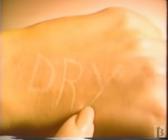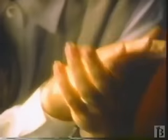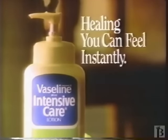I hated them. I actually hated my hands. They were dry, so rough and dry. When my hands become my own worst enemy, I take care of them with two of these. It's Vaseline Intensive Care Lotion. It's more than just an ordinary lotion. Its unique therapeutic formula begins to relieve and heal my dry skin instantly. Yes, instantly. And that's a relief. Feel your hands. Do you hate them, or do you love them? Vaseline Intensive Care Lotion. Healing you can feel instantly.